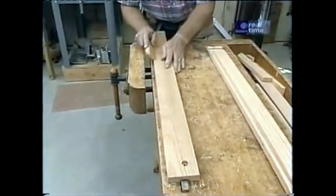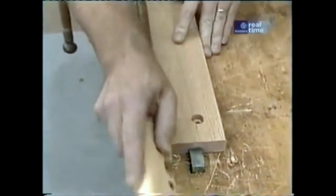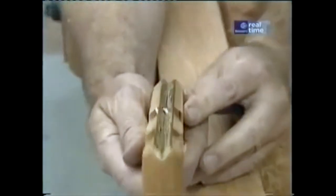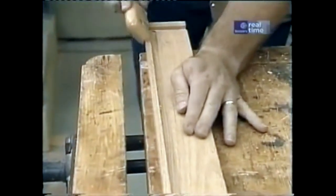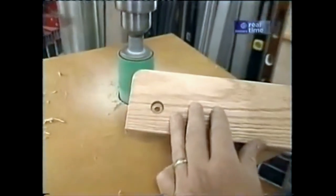Now, to take the sharp corners off all the exposed edges, I'm just using this little tool. It's a little angle and a couple blades. Of course, you could also use a block plane. I don't want any sharp corners on this project.